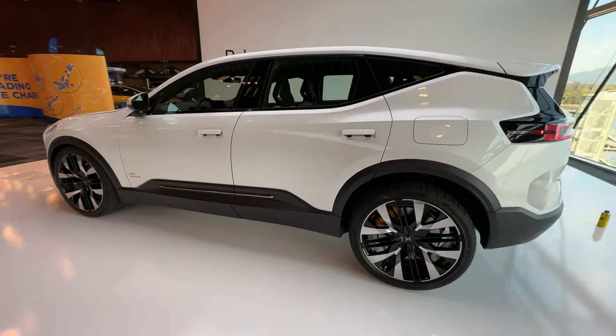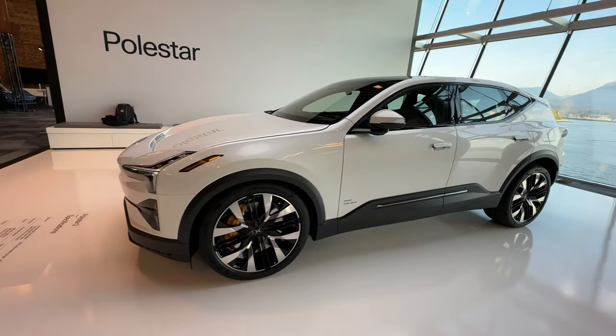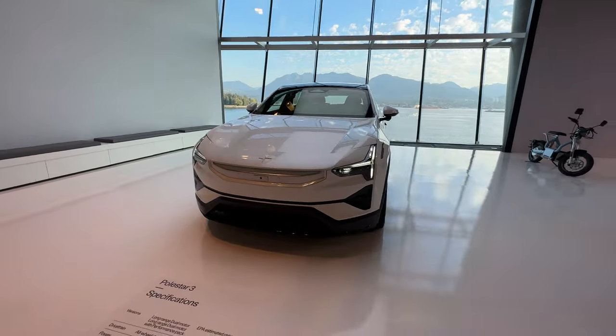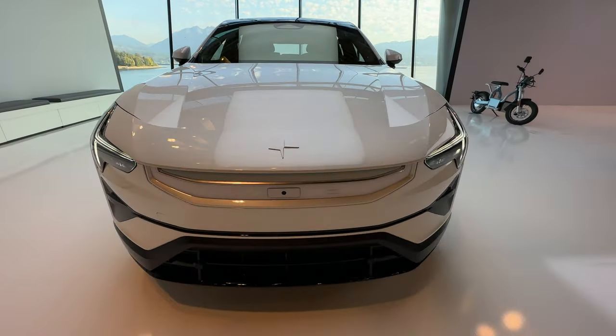A couple of aero things: they have a gap at the front hood here to allow airflow better, similar to the rear spoiler, where there's an opening for the air to go under and over the spoiler, apparently increasing aerodynamics and giving you better range.